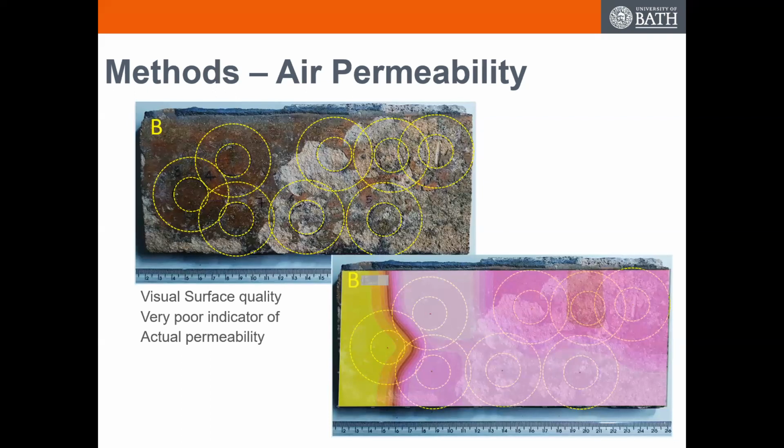The thing that I found really interesting here is that looking at the block itself, the picture up at the top, if you had to ask me where's the permeability going to be high, I would have said that damaged side. Where's it going to be low? Oh, the good side on the left. And it's not really strictly clear.